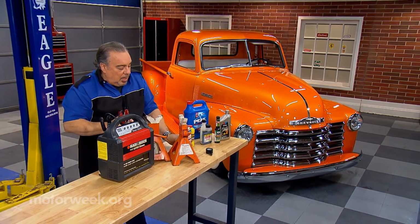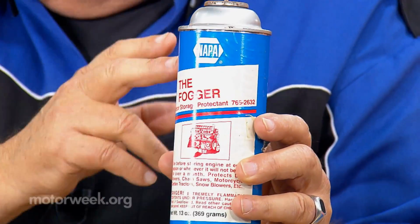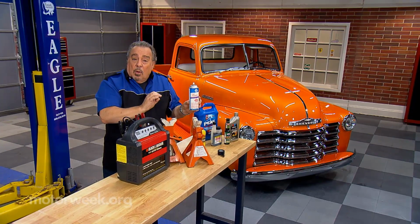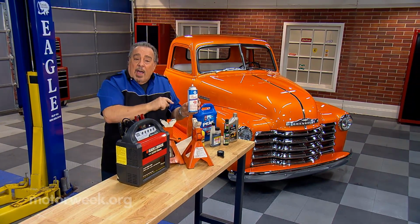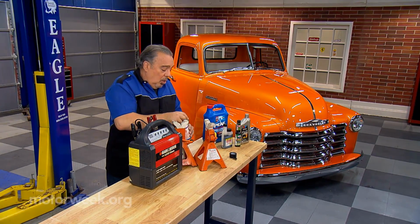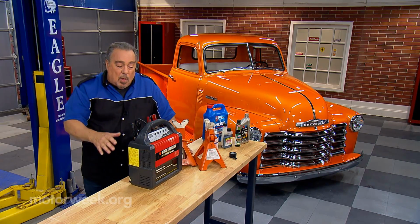And don't forget the top part of the engine. This is fogging oil. You want to follow the directions on the can to the letter, because if you don't, you could damage something. Fogging oil will lubricate the top parts of the engine and keep them in good condition. Helps prevent rust on things like valves and so on.